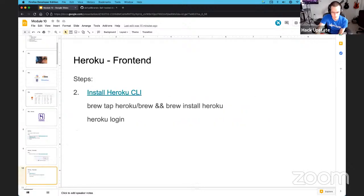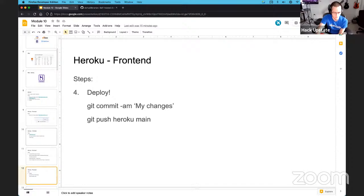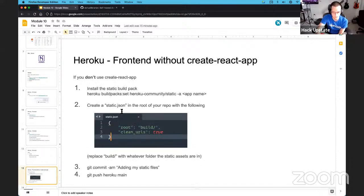We talked about the front end and went through all these different instructions. I introduced a slide here. For the folks that aren't using Create React App, this slide is for you. It will help you set up a buildpack for static files. Just follow the instructions really carefully. In yesterday's video, I think two folks had static files, so you have resources available. If you run into any problems, just shoot me a message.